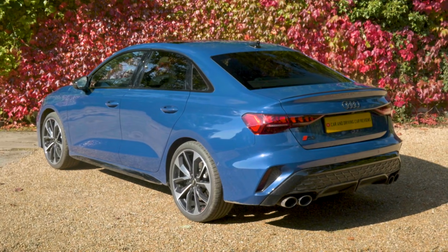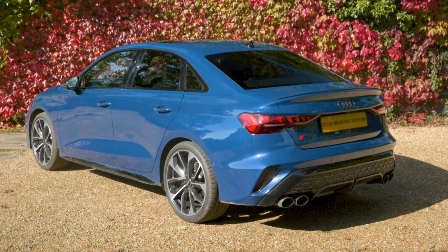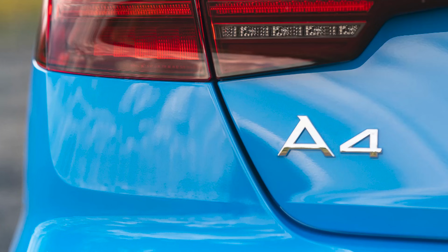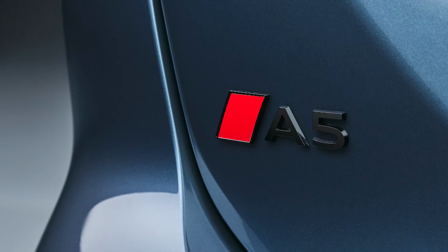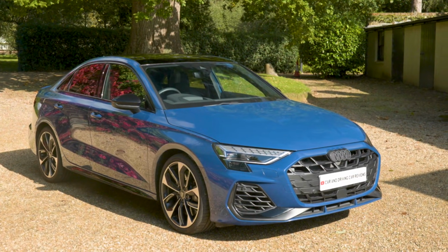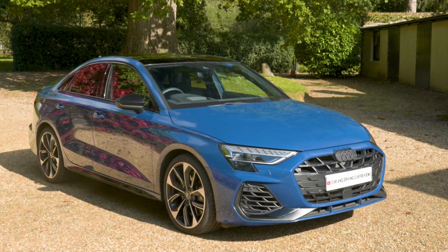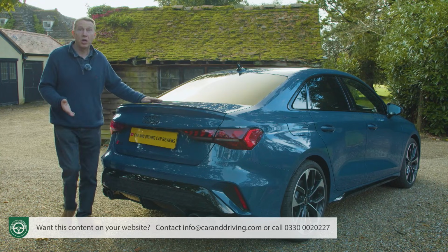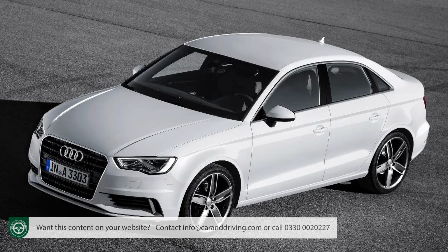So the marketeers had to pitch this 3-box A3 as offering almost everything a buyer might get in their usual mid-sized model, once badged A4, now badged A5, but just in a marginally smaller package. The thinking person's compact executive saloon, if you like. The approach worked, and the first generation A3 Saloon carved out a loyal following.